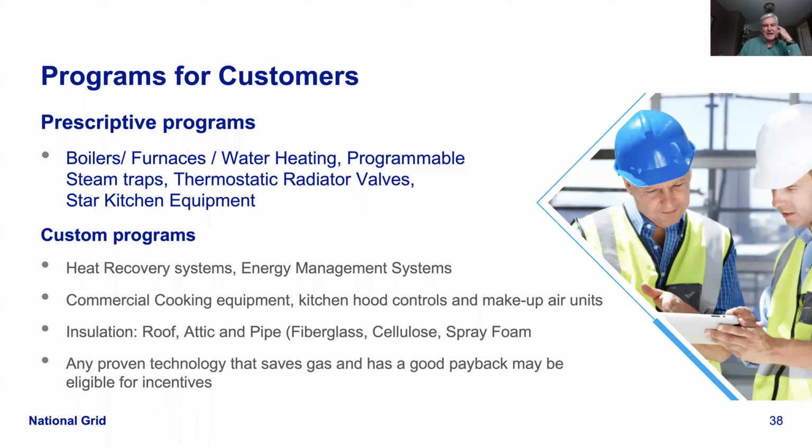Like I said, any proven technology that saves gas has a good payback. It may be eligible for incentive. In fact, I almost guarantee it is.